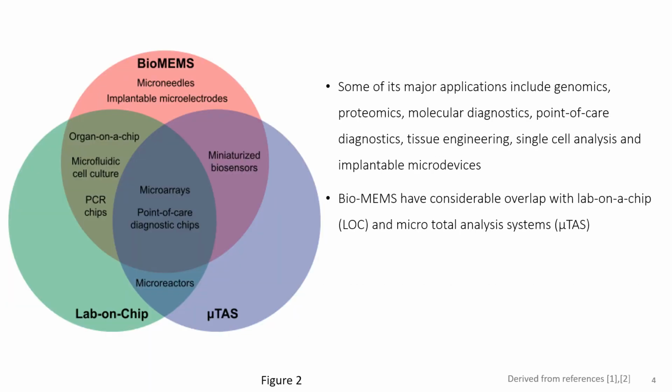Some of its major applications include genomics, proteomics, point-of-care diagnosing, tissue engineering, single-cell analysis, and implantable microdevices. So biomems have considerable overlap with lab-on-chip devices and micro-total analysis systems.